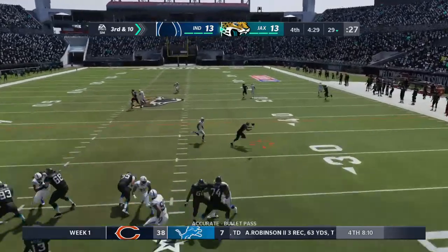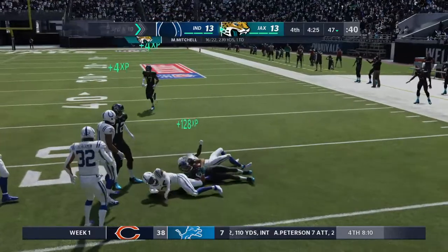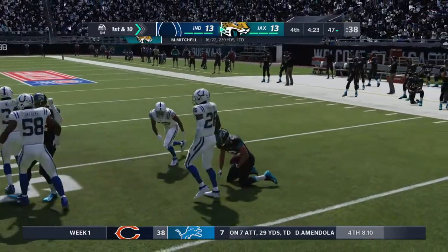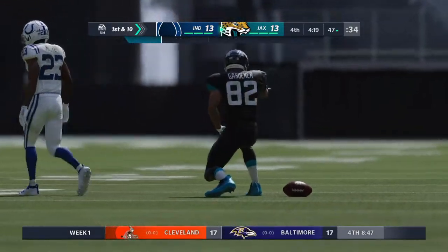Now they'll throw here out of the gun. Firing quickly here, and that's complete. And he slips up past the 45 before being tackled. A big one there for the Jags. 18 yards, first down. At the 47.